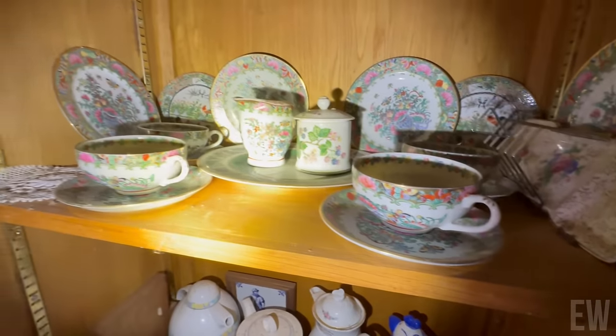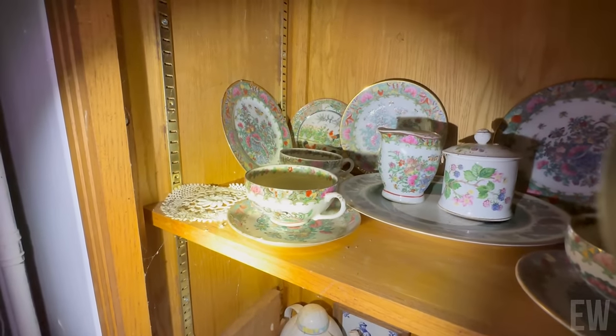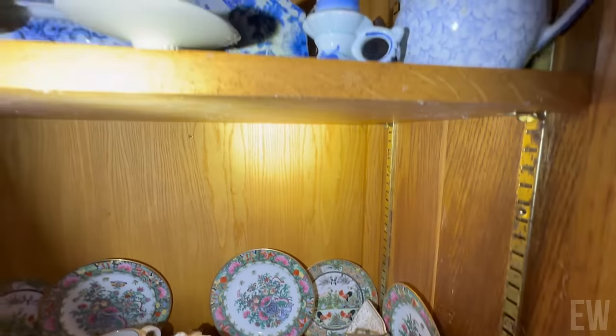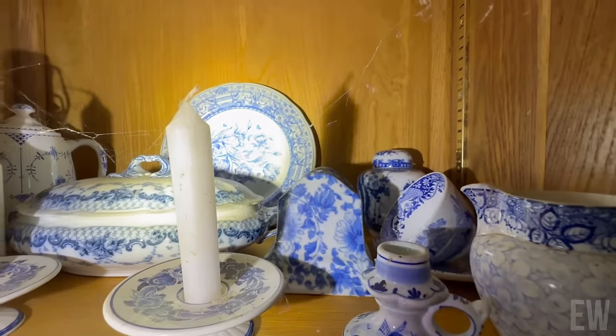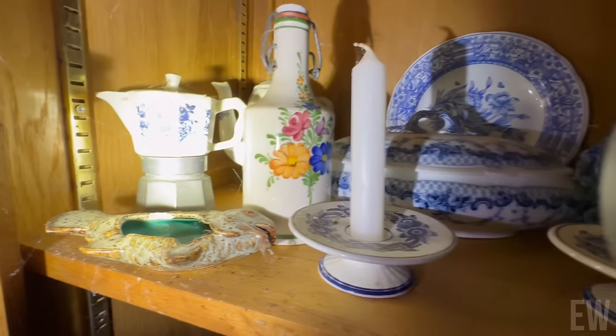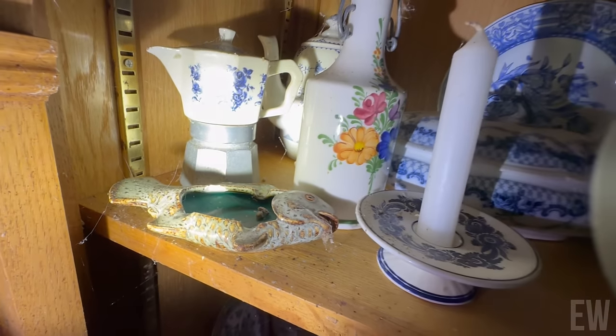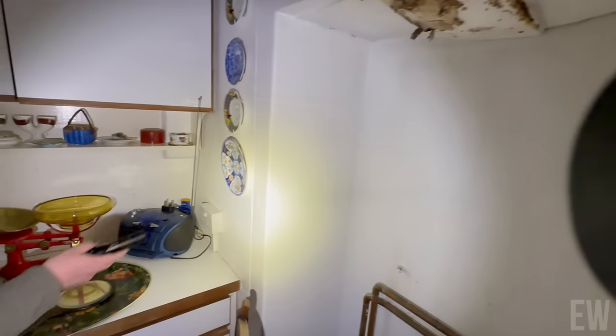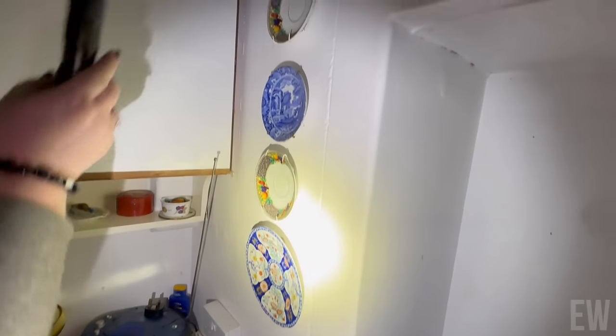It's like I stumbled on some antique place. Beautiful. Oh wow. This is so beautiful. Is that a fish? We found a fish at the last place. Yeah. I feel like, you know, Nan and Grandad's house, and they've always got china plates on the wall. Always got stuff up there.